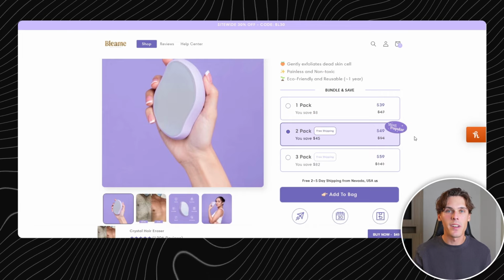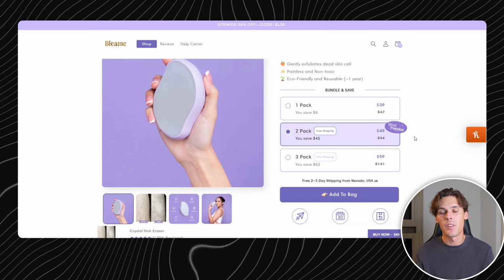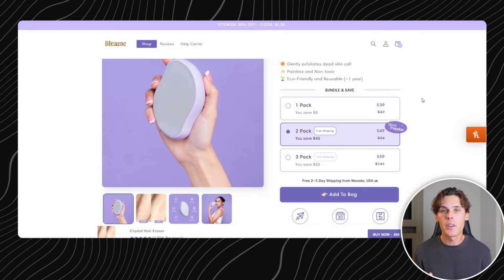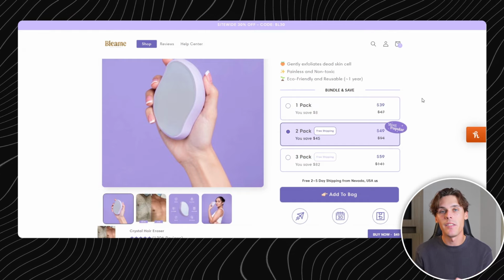Maybe you word it in a way it's like buy one for you and a friend, or his and hers. But having this as an option before checking out is just ultimately going to lead you to more sales and a higher average order value. And again, like the upsell app, if you are paying for people to come onto your website, why not sell them as much as you possibly can?